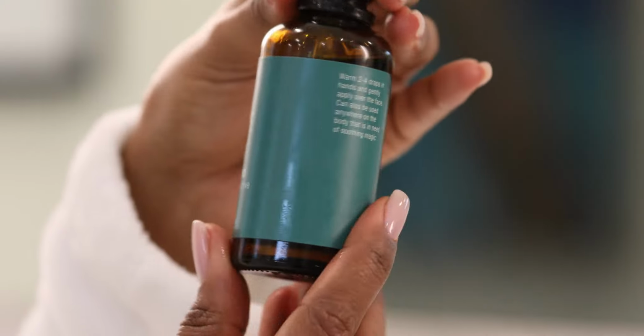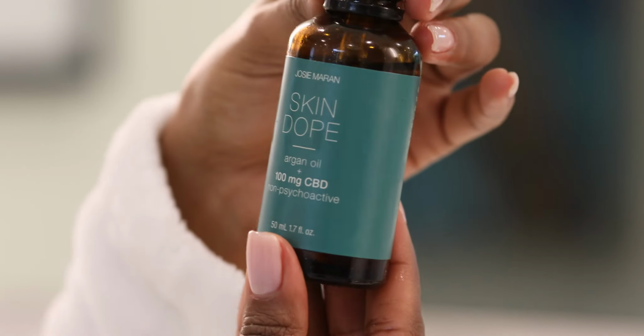I am going to use my JOSIE MARAN Skin Duo, and this has CBD in it. CBD, encapsulated CBD, is absolutely amazing for inflammation. Whenever I use this oil, I feel like my skin is really soothed. It brings all the inflammation down, the redness down, the bumps on my face, everything is just completely calm on my skin.